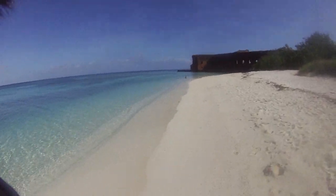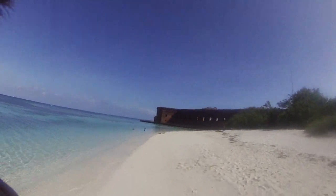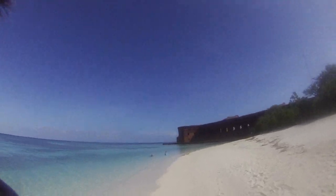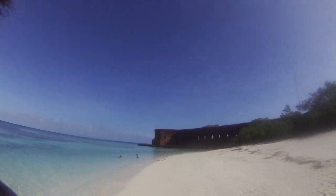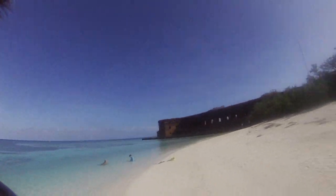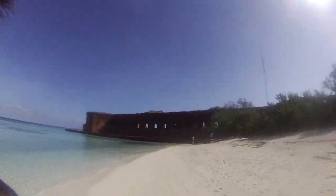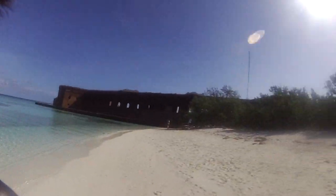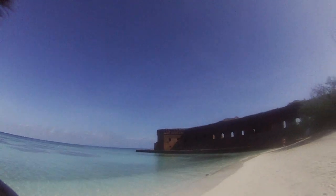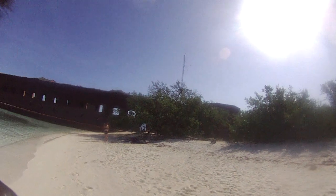And the best thing about camping here is that when the boat leaves at 2:45, you've got the whole island for yourself. There are only a few campers here, so not too many crowds, only a few guys in the water. Those guys are campers like us, because the boat has not arrived yet. It should be here in 30 minutes. So you can really enjoy your time here.